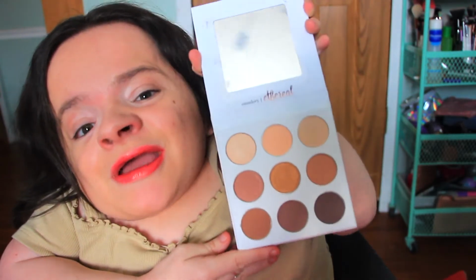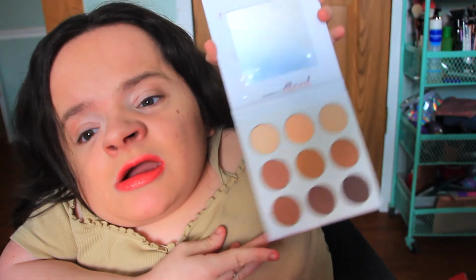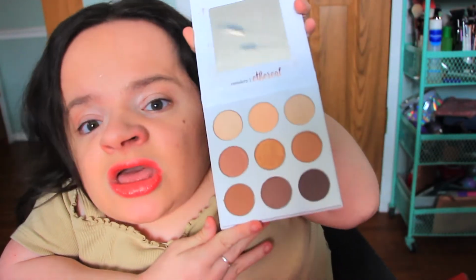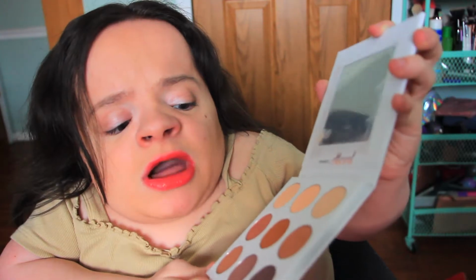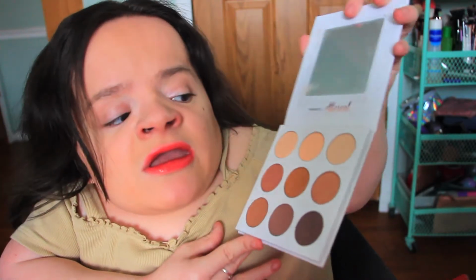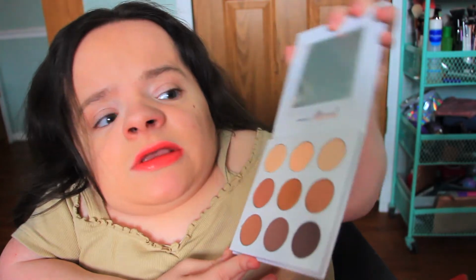These shadows are absolutely stunning. I love how neutral they are, and you really just can't go wrong with this palette. Perfect for a Glow For It theme, a very natural, neutral palette. So I'll go ahead and swatch some of these shadows right now, but I honestly feel like this palette could be its own video, so let me know what video you guys would like to see using this palette.